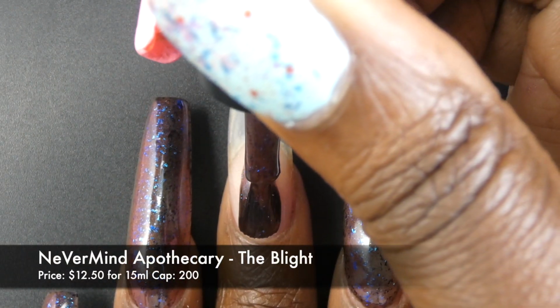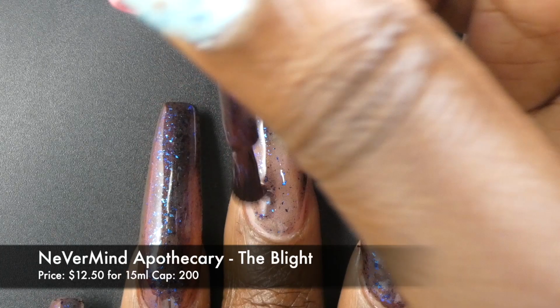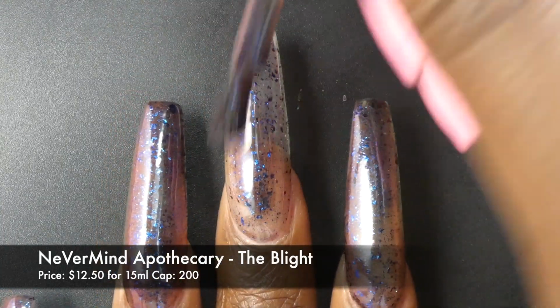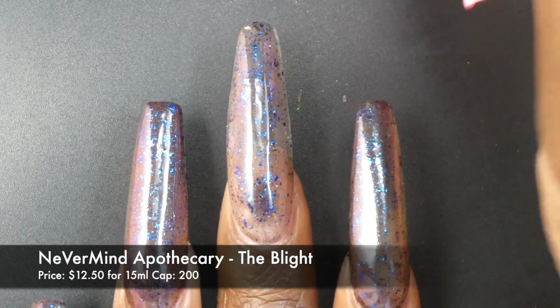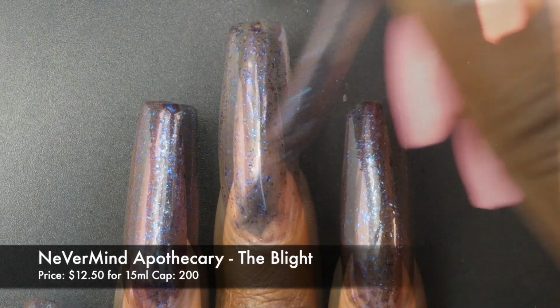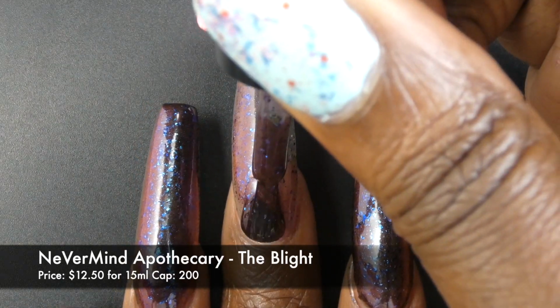Next up, we have NeVerMind Apothecary with The Blight. This one is inspired by Blight Ganon, and it's described as a black to red multichrome with a blue/purple multichrome flaky. It's priced at $12.50 for 15 ml and has a cap of 200 bottles.